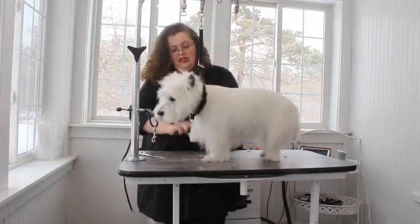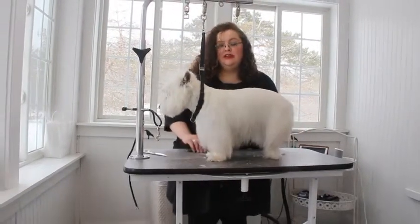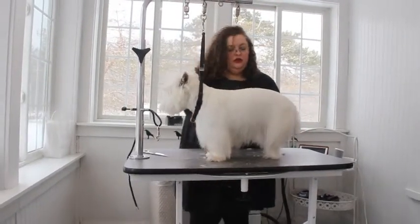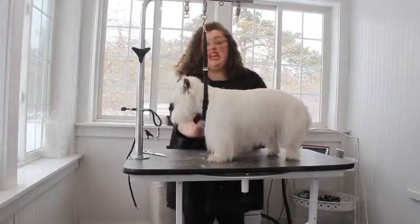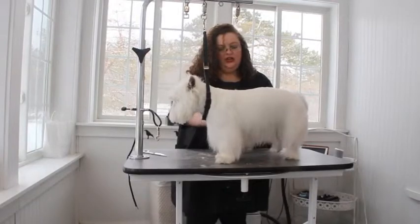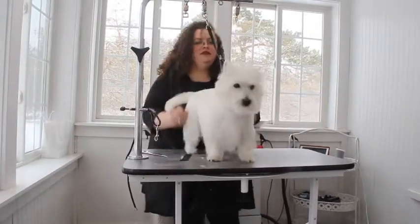Also said she's got a really thin, kind of wispy skirt. I'm not going to do a lot of sculpting here. I'm going to go through with my chunkers, do a little bit of blending, but if I did much trimming, she would look naked. And try to grow out this skirt as best we can on her. So turn you around.